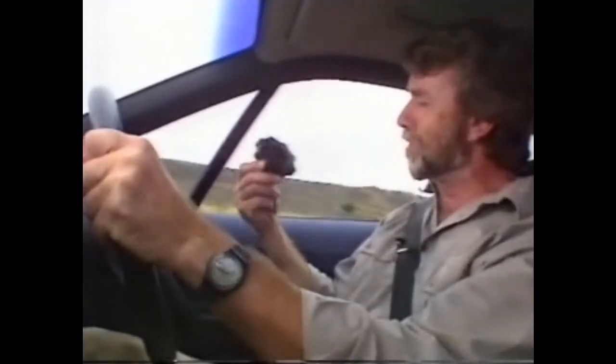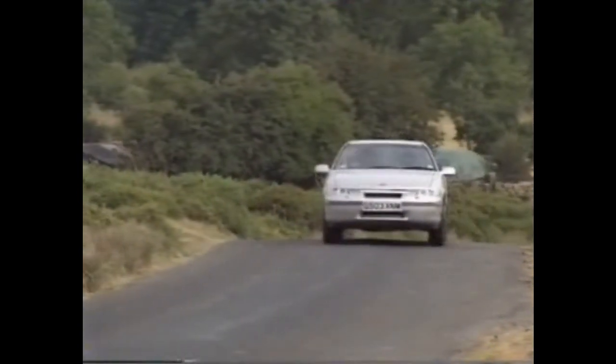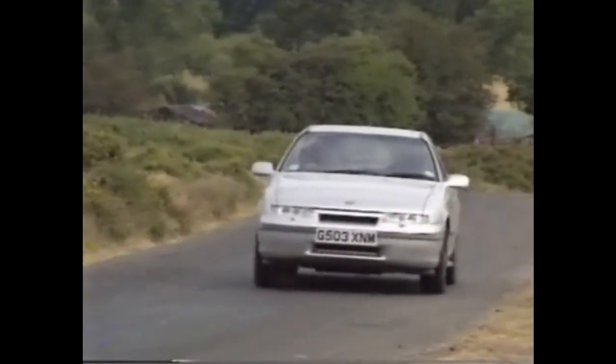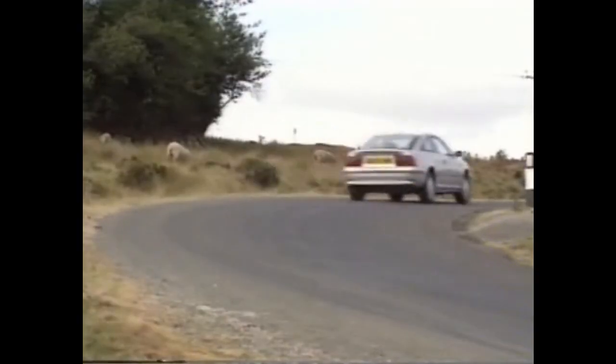Nice gearbox, positive change, and the driving position is good. I can get quite comfy in here. The seat's adjustable for height and rake, although we did manage to snap off the knob that adjusts the backrest. Ride and handling is very much as you'd expect for a car based on the Cavalier floor pan. It's a determined understeerer, and at high speed it's not quite as precise as you might wish.